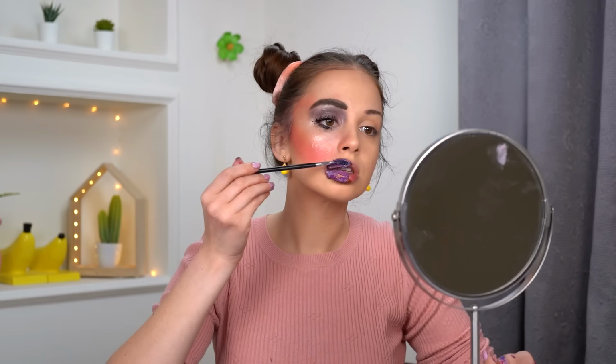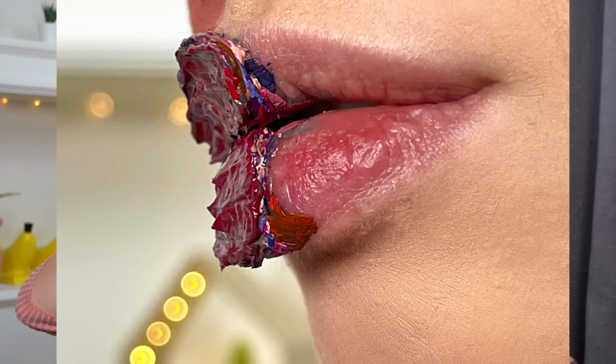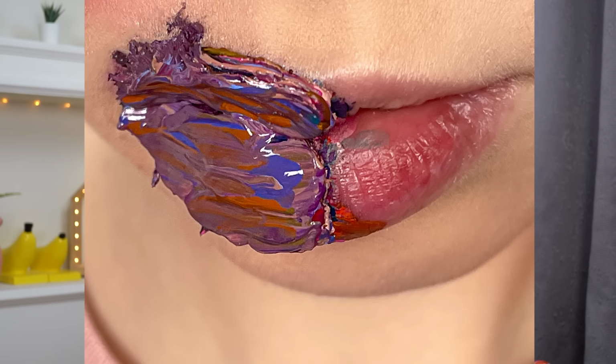Years later, I'm starting to get very impatient. I don't feel like my lips are functional anymore. 10 more layers and we're done, you guys. We're done. I mean, not completely done, but you know. This is the hardest challenge I've ever done. Look at my hand. Look at it. This took me 2 hours. You guys can see the layers. It is so thick. I can feel my lipstick with my tongue. I can see my lipstick.